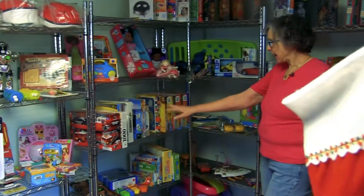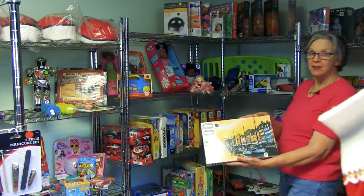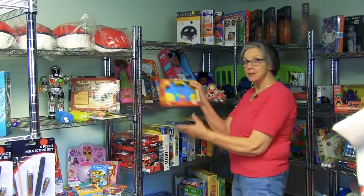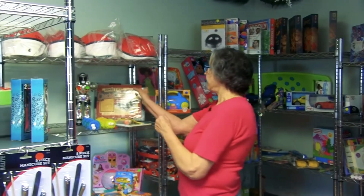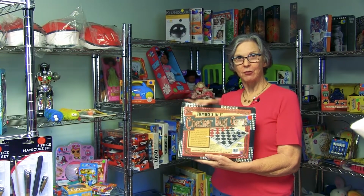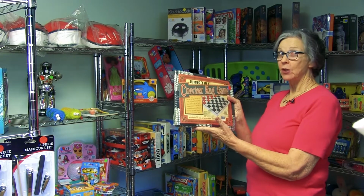So we also have puzzles. Puzzles are one of my favorite things. So we have different puzzles. We have things for small babies and things for big kids. This is a giant checker rug that you can play checkers on the floor with. So maybe one of your siblings would like that and they would let you play with them.